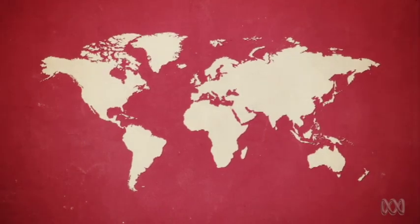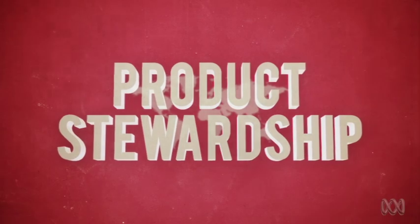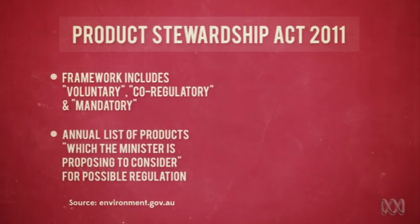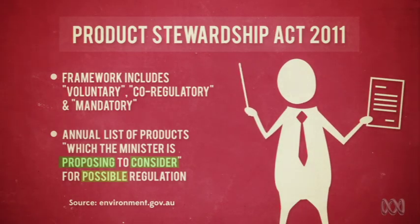Which is why governments around the world are introducing product stewardship laws to make companies more responsible for their waste. And we've got product stewardship laws in Australia too. They came in 2011. It's designed to work voluntarily, but each year products that might possibly be regulated can be named by the Environment Minister. So how good are Australia's product stewardship rules? It is a defensible act. I really would like the decisions to be made on the level of environmental impact.